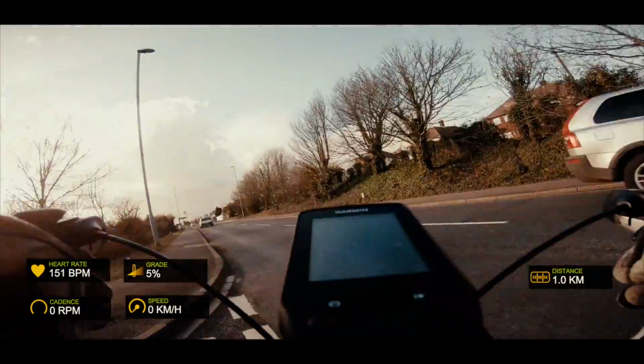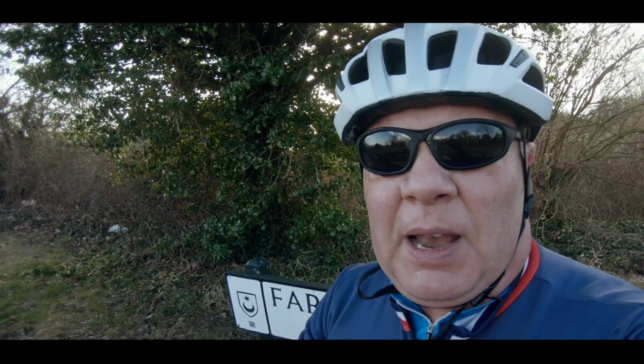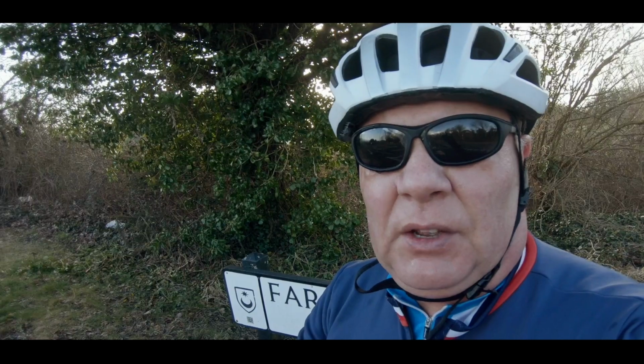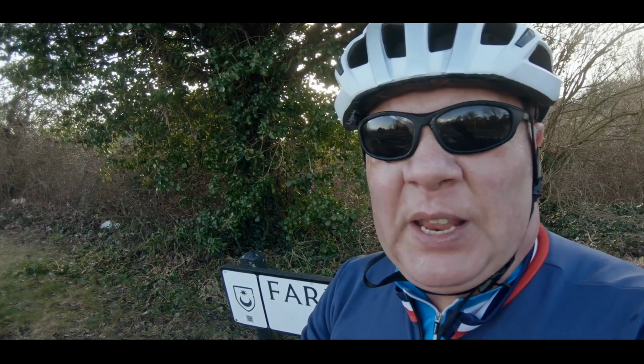Well, that was tough. Last 300 metres were about 14%, so I was right on my limit there. Almost came to a stop because I couldn't pedal fast enough. But I managed to get up all in one go, so that's a win today.